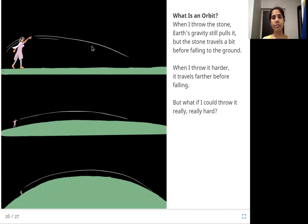So it travels for some time and falls to the ground because the earth's gravity is pulling it. When I throw it harder, it travels some more distance and falls farther away, but still it falls on the ground. But what if I throw it really, very, very hard? What can happen?